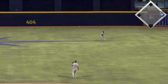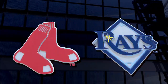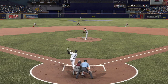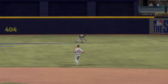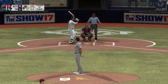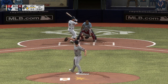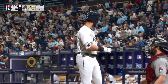So a nice job there to fight off an 0-2 pitch and keep the inning alive for at least one more batter. Woo, that's one of those you chuck and duck. He just smoked that ball right back up the middle. Kevin Kiermaier. Standing in, Kevin Kiermaier, as he'll get caught chasing a bad one there at strike one. He's 1-for-2 in this one.